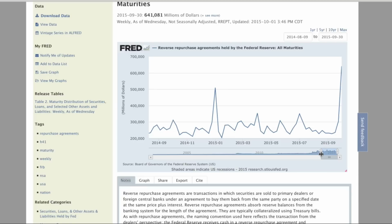So I wish I had better news for you, but we'll see what happens with these repurchase agreements and if this comes back down sometime soon, or if there's a blow up in the financial system coming in just the next few months.